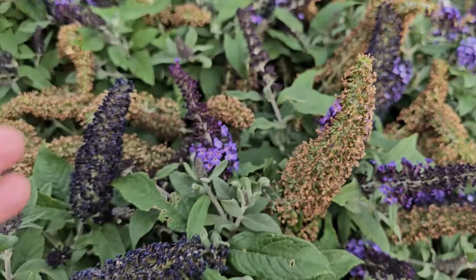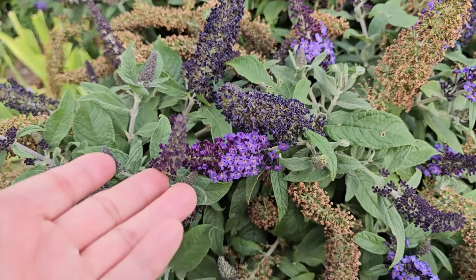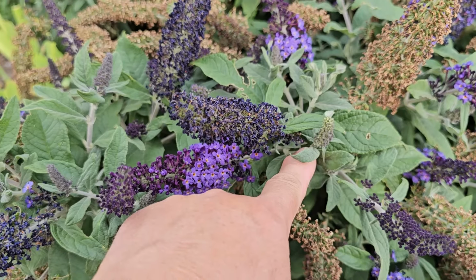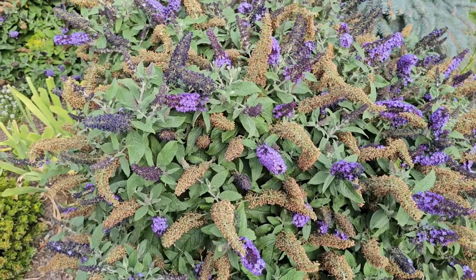You can see the old blooms right here. You can see the blooms that are almost done. And then right down here, you can see the new blooms that are getting ready to start. So it has a very long bloom season.